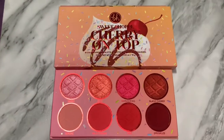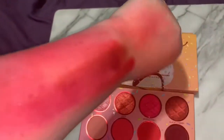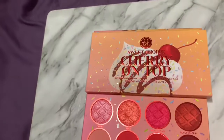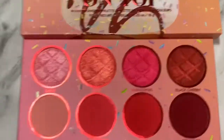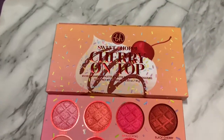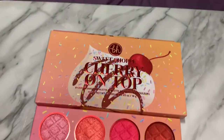Okay, so now that you guys have seen swatches, let's talk about this palette. First off, ignore my arm, which is looking a little messy. I didn't have a makeup wipe with me and my paint is bad. But honestly, I'm in love with these palettes. BH Cosmetics can be so hit or miss for me, but these are hits.